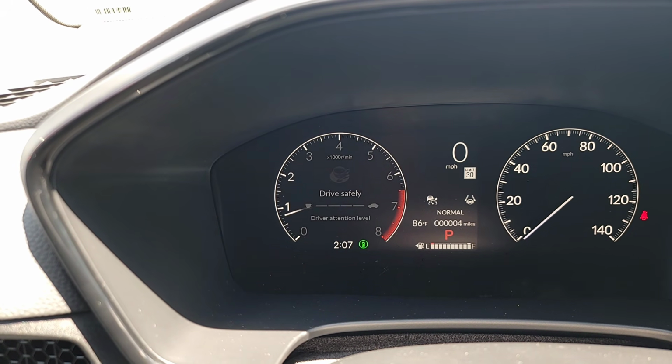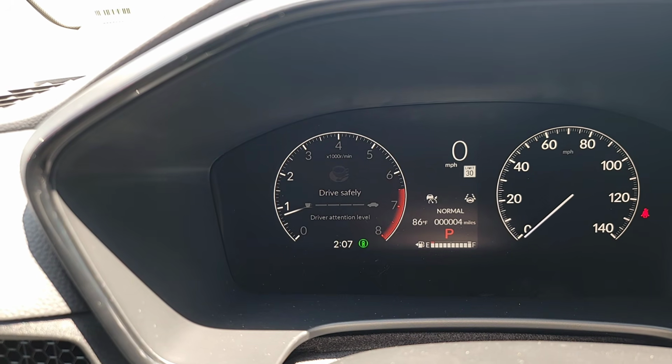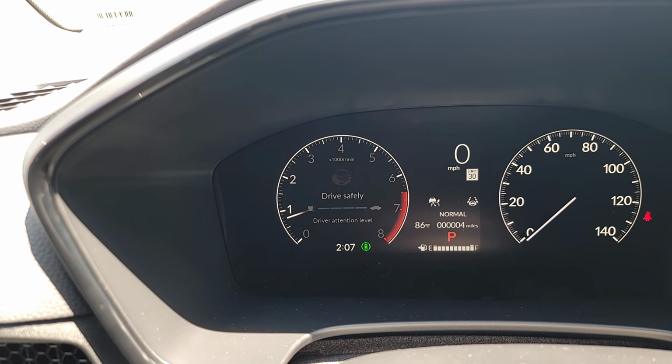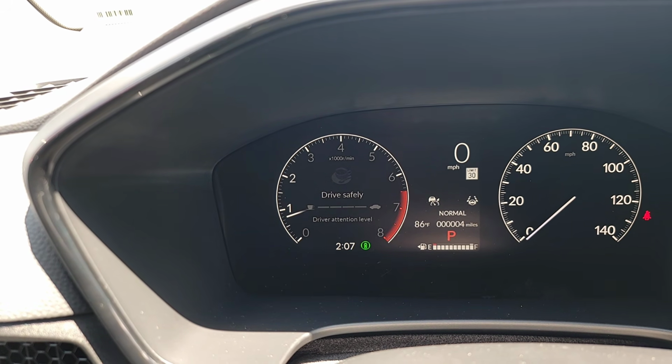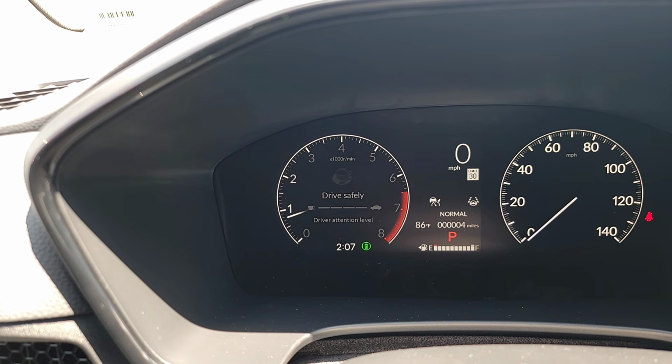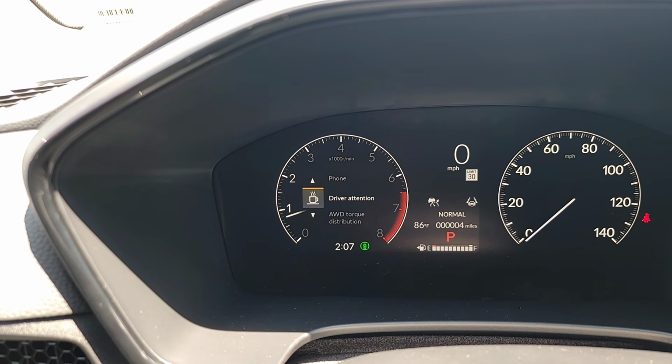Driver's attention monitoring system. So the car knows the difference between you doing a real bad job at driving or the wind blowing you around. So if you're doing a bad job at driving, I'm assuming you probably want the car to alert you. It will. It will show you one bar up there. It gives you an audible sound, pretty much telling you to pull over and take a coffee break.